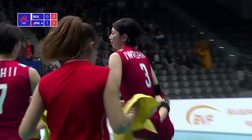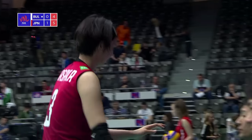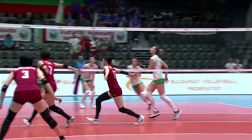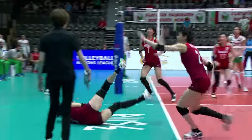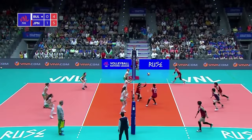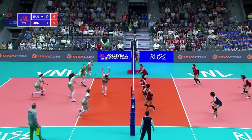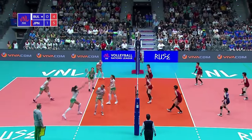It's a game of back and forth in the early stages of this second set. Neither team able to hold on to their serve to stitch a run of points together. Spike, an effective one by Simona Dimitrova. That was well watched by Japan. Terrific reflexes. Now it's Bulgaria who are stretched.